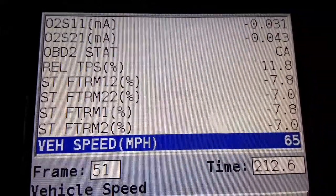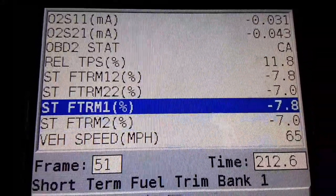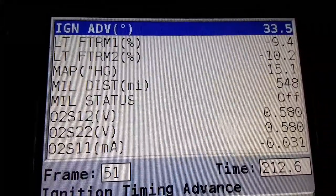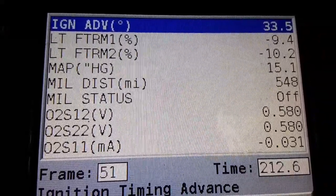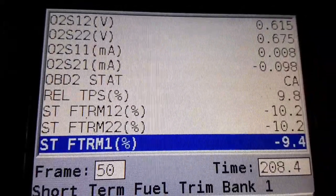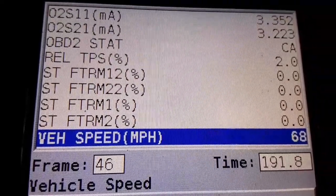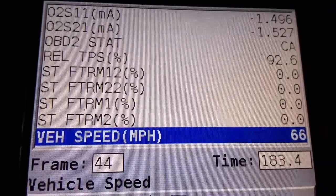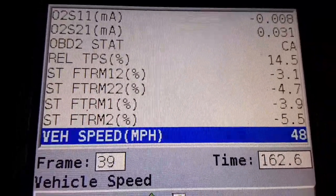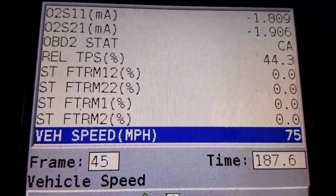But yeah, there we are, cruising at 65. Short terms are at minus 7. What were our long terms at this point? Yeah, right around there. It did get down to like 7s at one point. See, that must have been where I got up just a little speed. Not even that much. So at that point, I got up to 75.